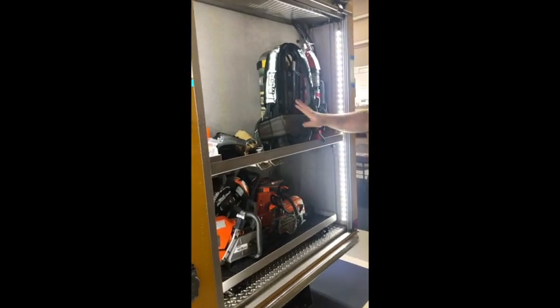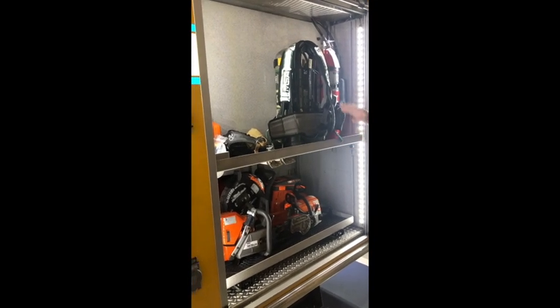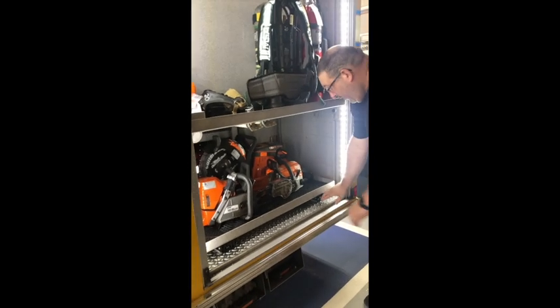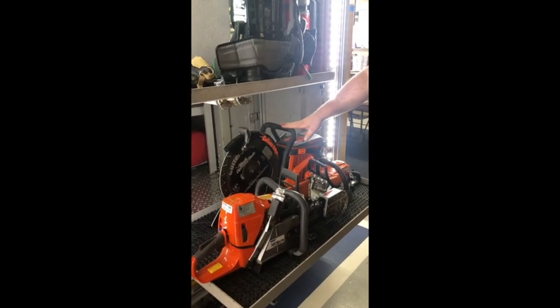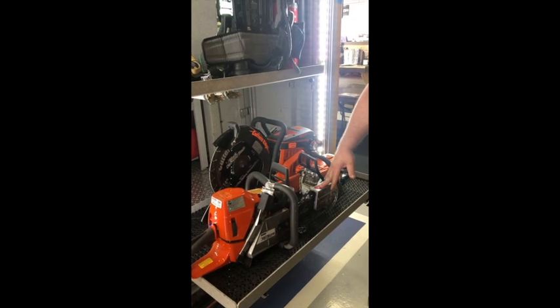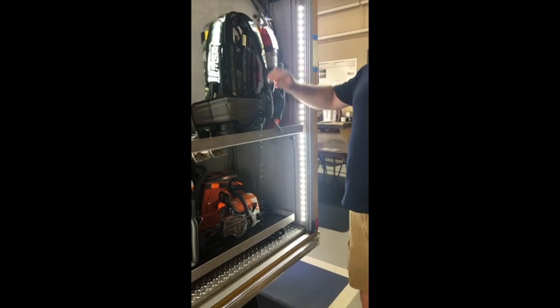So if we're in an environment that we have to wear air packs, the driver also has one. If he's at the pump panel and the smoke is coming towards him, he has a pack here. Down here, we have saws. We can cut through metal and concrete with this one. This one is for opening the roofs of houses to let the smoke and the hot gases out, to make it better for the firemen inside.